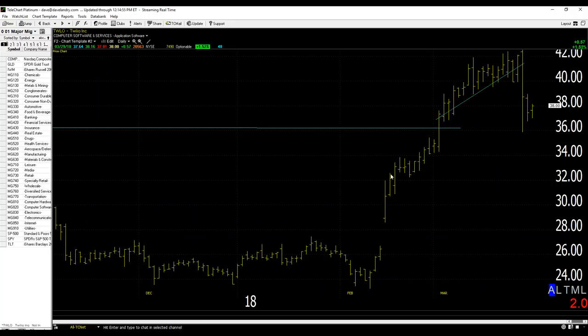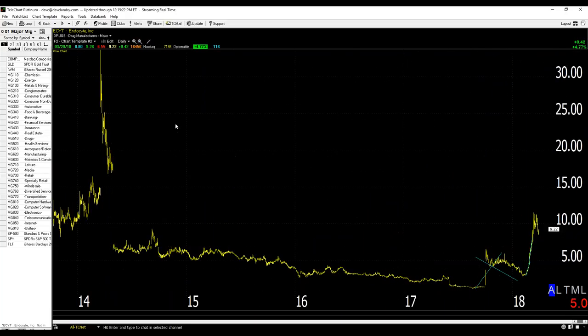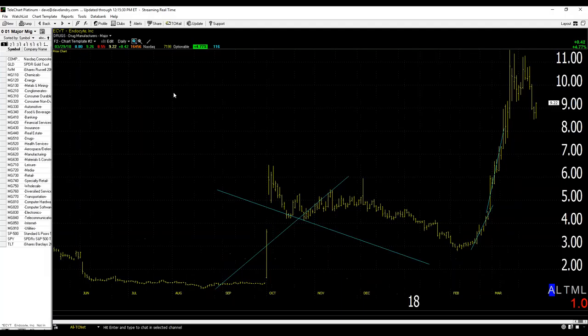Twilio, T-W-L-O. Yeah, this looks okay at first glance. I see I have a little line drawn in here. It's okay. Now, one concern I have is it broke out, but it kind of drifted in here, okay? It sort of was off to the races back here, and then it just kind of drifted and drifted and drifted. I would pass based on the drifting action, but you could certainly do much worse than that, okay? But I would pass based on this.